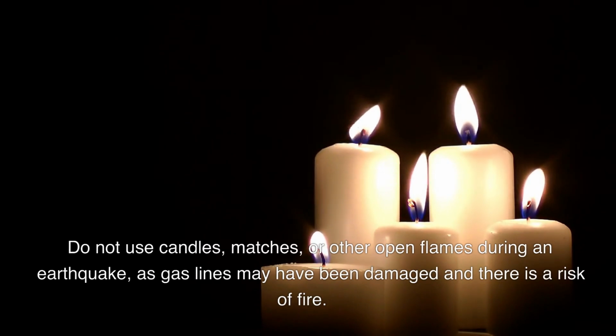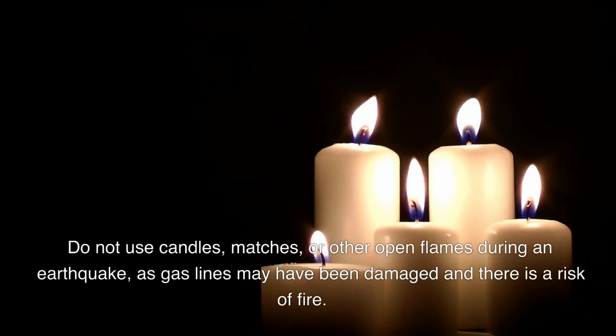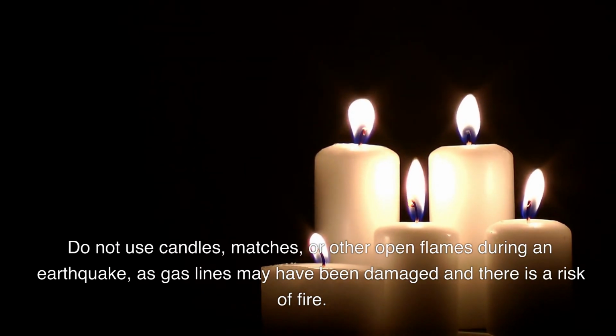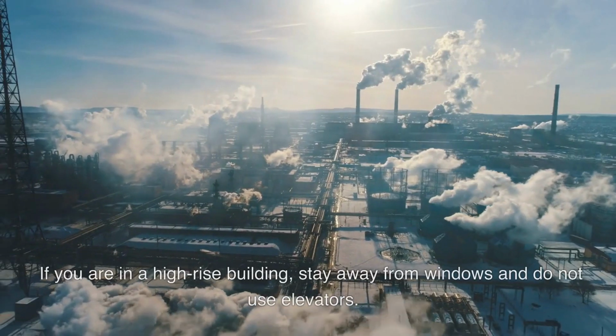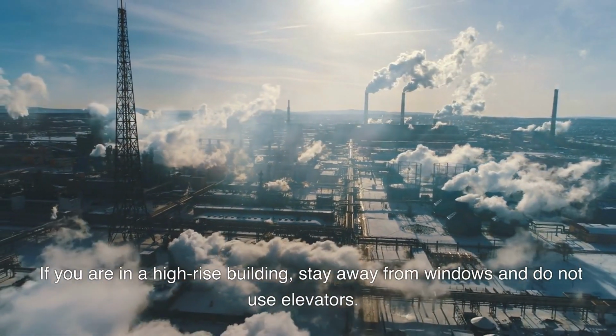Do not use candles, matches, or other open flames during an earthquake, as gas lines may have been damaged and there is a risk of fire. If you are in a high-rise building, stay away from windows and do not use elevators.